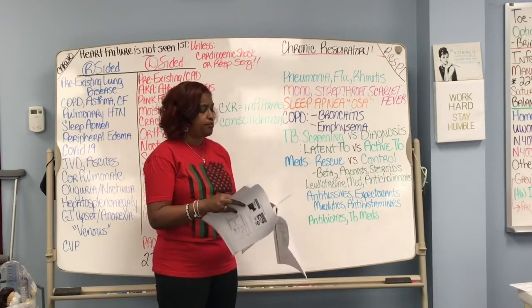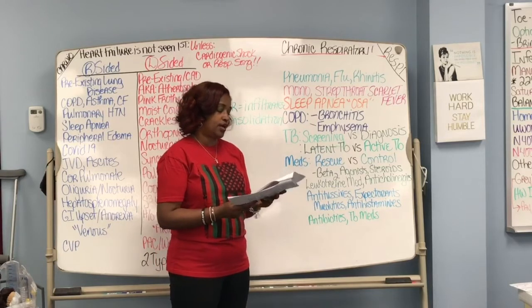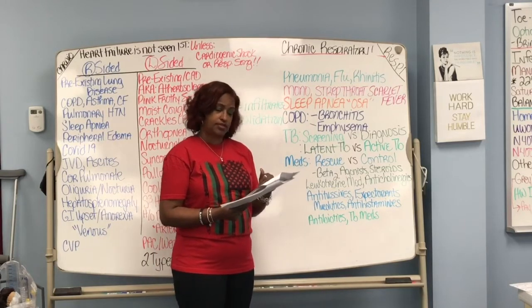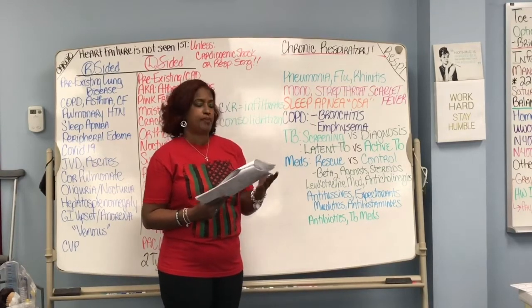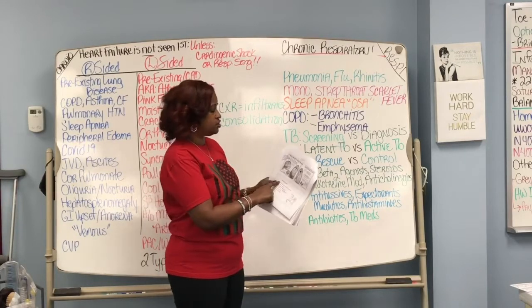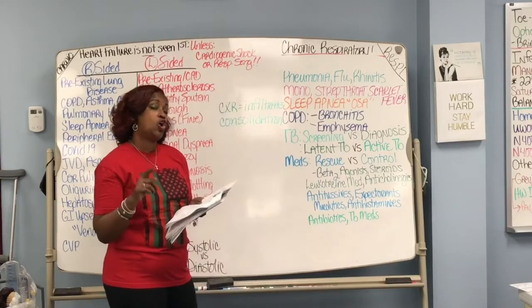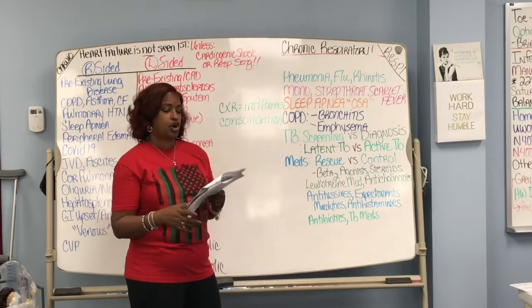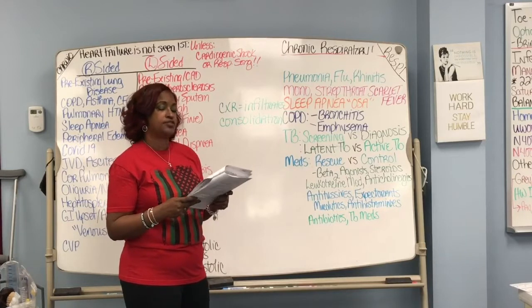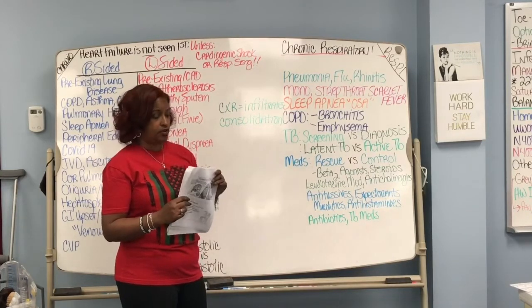If you turn a couple pages, you'll see the different types of pneumonia and the different treatments. Every now and then a doctor might prescribe steroids, especially, and I want you to write that under treatment. They may want steroids, especially for COVID pneumonia. COVID pneumonia is going to require steroids and remdesivir, minimally, okay?